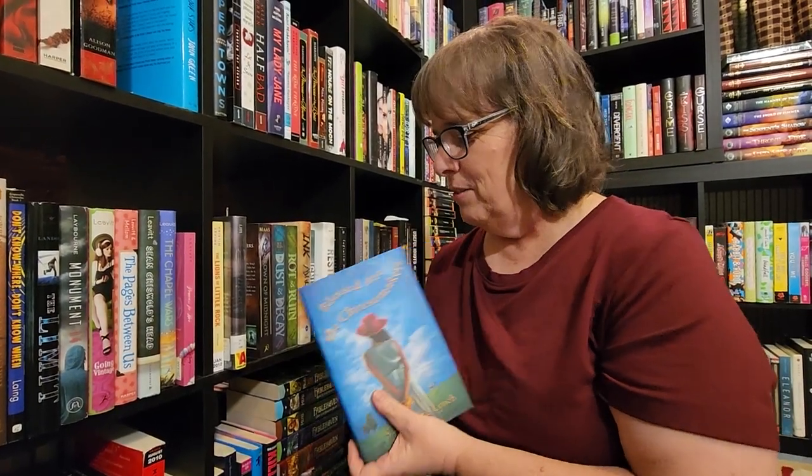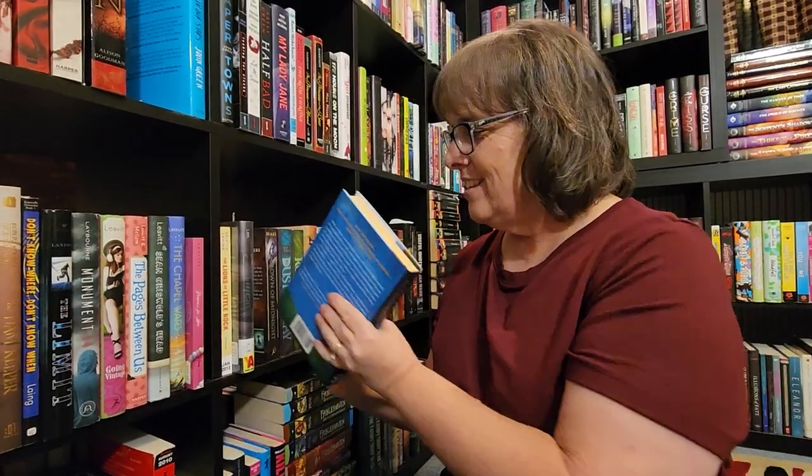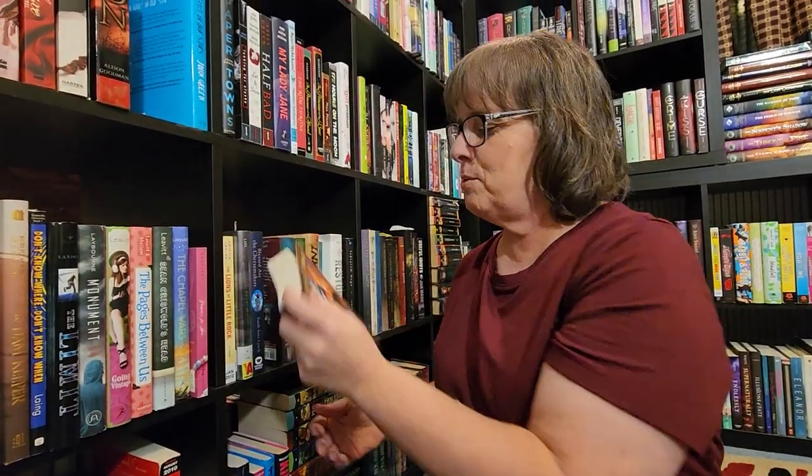Is it supposed to be like a souvenir type book? Yeah, to remind us of the place we went? Yeah, but I have no idea where it was. Dang. These are the things that make you crazy when you go through your books.